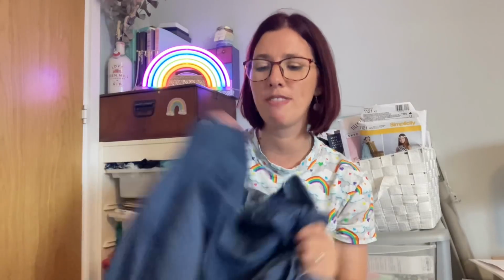I want to sew it into a dress that I can then use the rainbow trim that I've got along the skirt of the dress. So I need to have a little think and get some of my patterns out and see which pattern I think would work best for that fabric. And I bought a couple of meters of this fabric as well. So that's what I'm going to do with that.